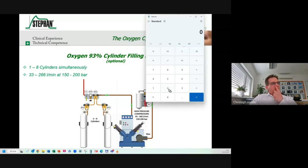If we take the big booster we also have and would like to fill the 7,500 liters, so a 50 liter cylinder, and divide that by the filling speed of 266 liters per minute the big booster can do, then in 28 minutes, so half an hour, a 50 liter cylinder will be filled with 7,500 liters of oxygen.